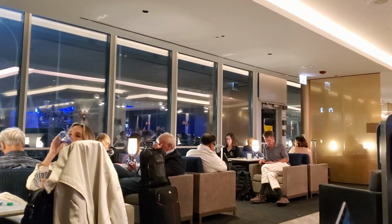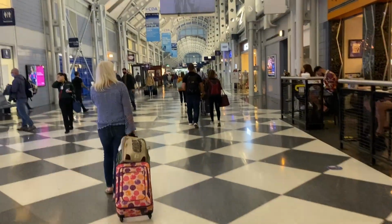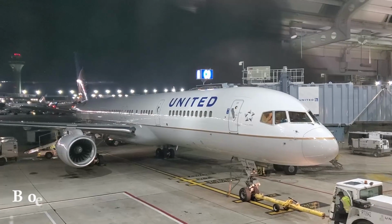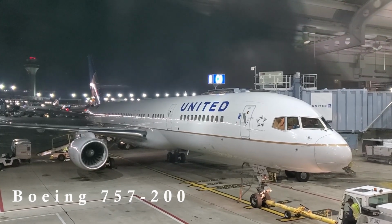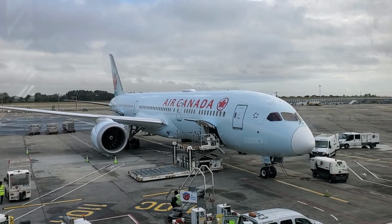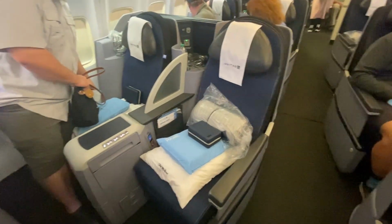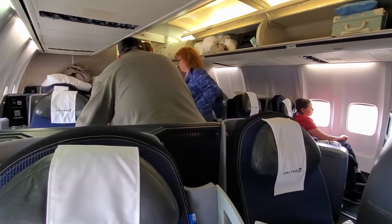Unfortunately, our lounge time had to come to an end, and we made our way out to the gate. For this flight, we were taking an unusual plane, the Boeing 757 narrow-body jet. Generally, when you fly transatlantic, you'll be on a wide-body aircraft. We were curious to see exactly what the seat layout was in business class on this narrow-body jet.